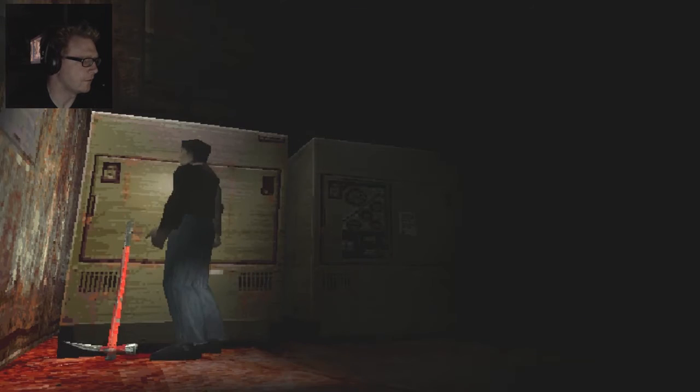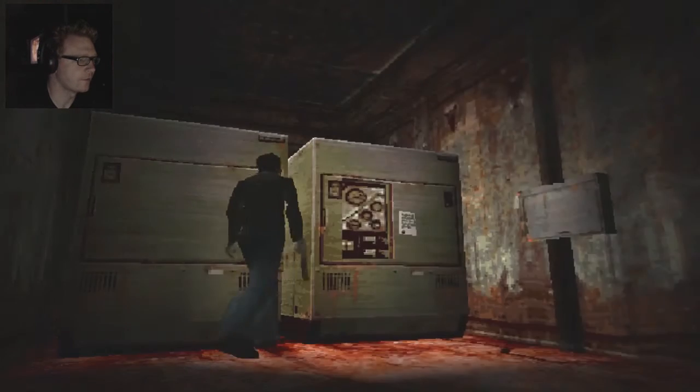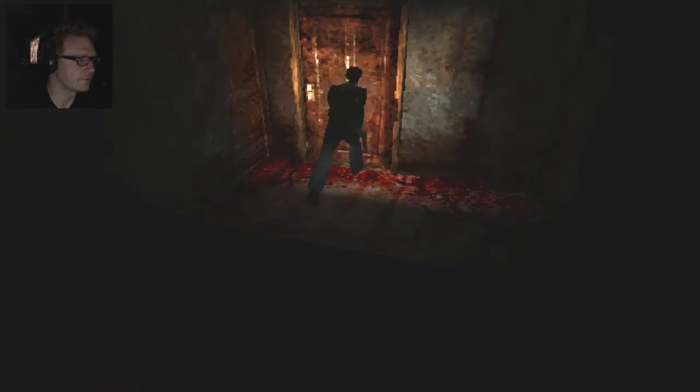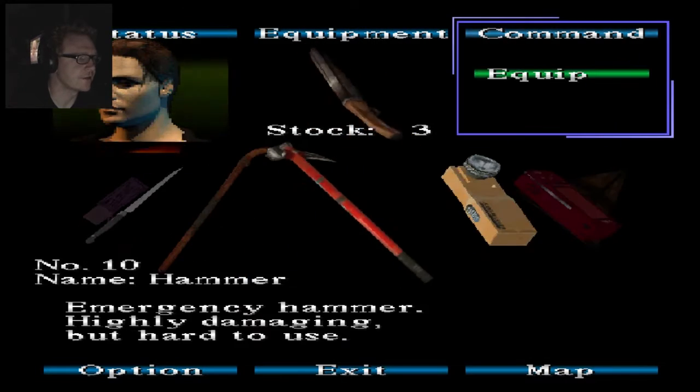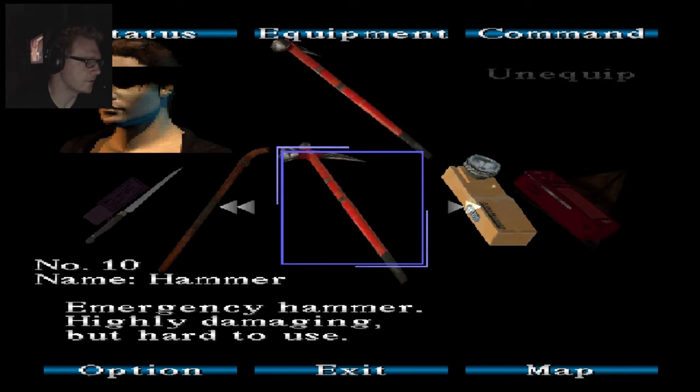Oh ho ho. What is that? A hammer? Yeah. The generator is on. Okay, that's good, because I left it on. But I also have a hammer. I remember using this. Emergency hammer. Highly damaging, but hard to use.